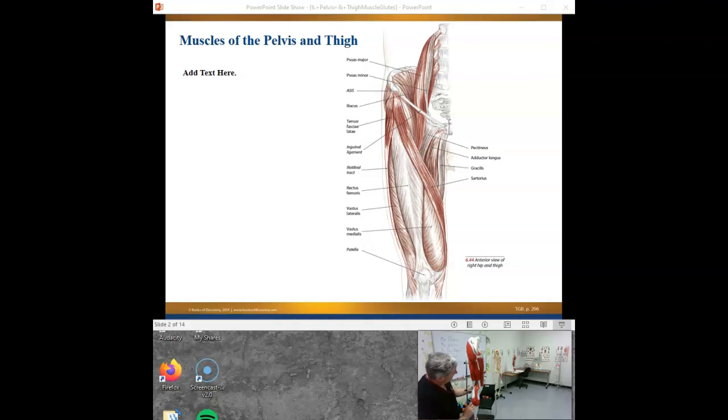Miss Felix Osuna, what are the names of the 3 hamstrings? Biceps femoris, semimembranosus, semitendinosus. Cool. So how many hamstring muscles are there? 3. Cool. And how many heads do they have in total?